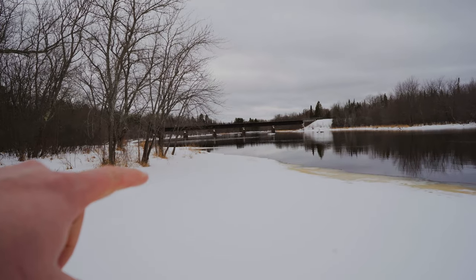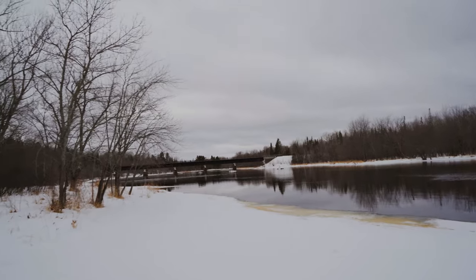Ended up going to Cloquet River. Weird, been here before, not this spot though. Different landing. It's super calm out here, but I gotta break some ice. I think I might actually go right down there and put in.